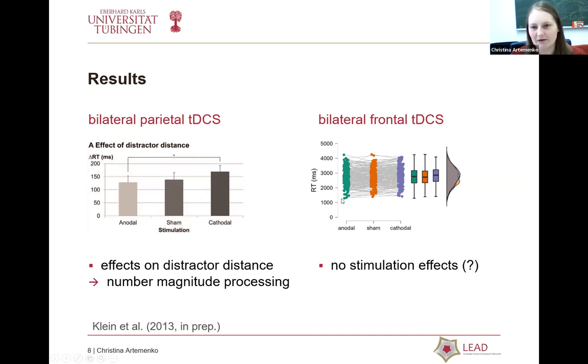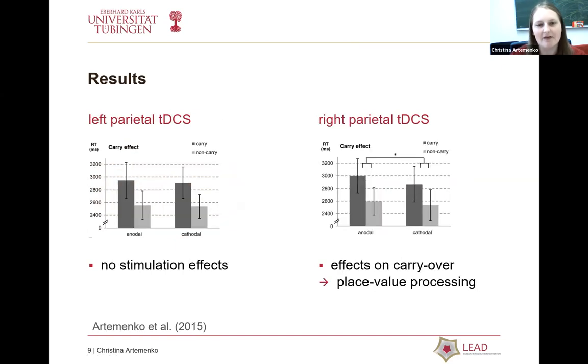For frontal cortex, these are only preliminary results. So they are not fixed yet, but first analyses show no stimulation effects on the three factors of interest in this case. Maybe there is a main effect of stimulation, but no modulation of the three effect components of arithmetic. The second point is, okay, bilateral IPS stimulation leads to differences in number magnitude processing.